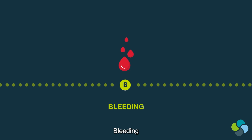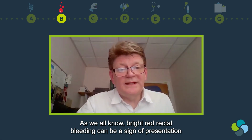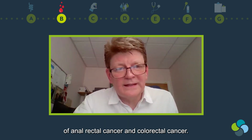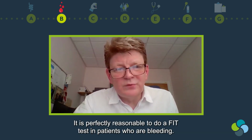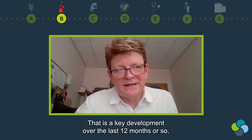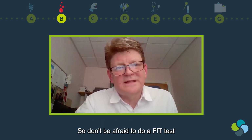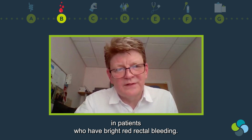B is bleeding. As we all know, bright red rectal bleeding can be a sign of presentation of anorectal cancer and colorectal cancer. It is perfectly reasonable to do a FIT test in patients who are bleeding. That is a key development over the last 12 months or so, and there is good evidence to support doing that. So don't be afraid to do a FIT test in patients who have bright red rectal bleeding.